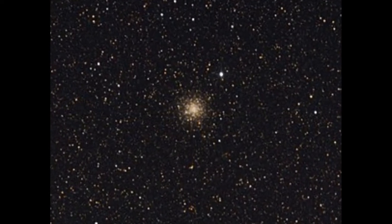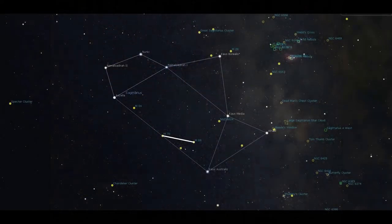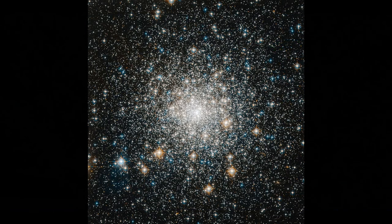Located 2.5 degrees east of M69 is M70. Interestingly, Charles Messier cataloged both of these clusters on the same evening. He spotted them over Paris on August 31st, 1780. M70 is very similar in size and brightness to M69. However, it is slightly fainter at magnitude 7.9 and slightly smaller at only 8 arc minutes across. You can spot M70 with binoculars, but again, a telescope will reveal its structure much better.